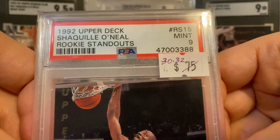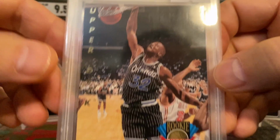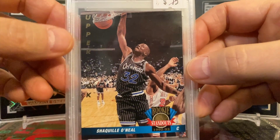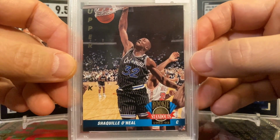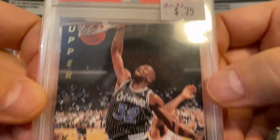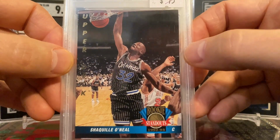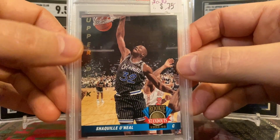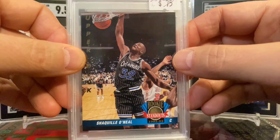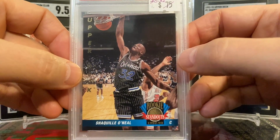Here's a tip for everyone in case you're interested. These rookie standouts are tough to get in 9 or higher because they're so commonly chipped on the borders. So I picked up a few of these because I think in a mint 9 for about $30, they're a fantastic deal. I think they're kind of underrated because, relative to other Shaq rookies, they have a lower pop. This is much lower pop than his Beam Team, in fact. So something to keep in mind if you're looking for a budget Shaq rookie that I think represents good value, and I think it's just a gorgeous card.